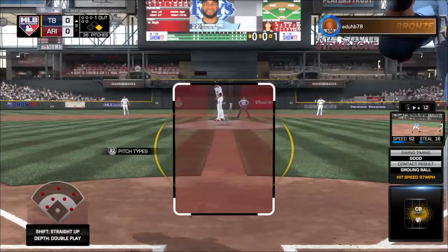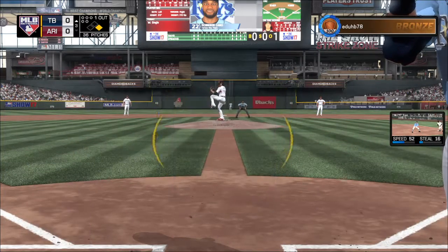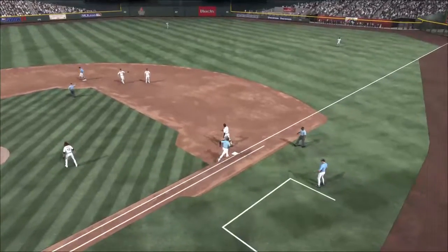Here comes the second baseman, Robinson Cano, 1 for 1 after a single his first time up. Now he gets the ground ball to first. This might be 2. The second for 1. On to first as they get the out.